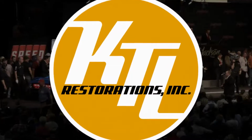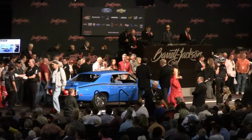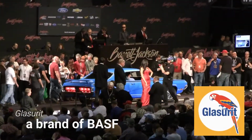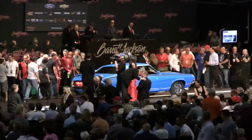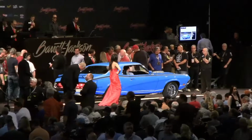SCJ Drag Packs undergone a 5-year photo documented concourse restoration by Cougar specialist KTL Restorations. During the 1970 run, 2,200 Cougars were produced. With the Eliminator package, 127 of those left the factory with the 428 Drag Pack option.